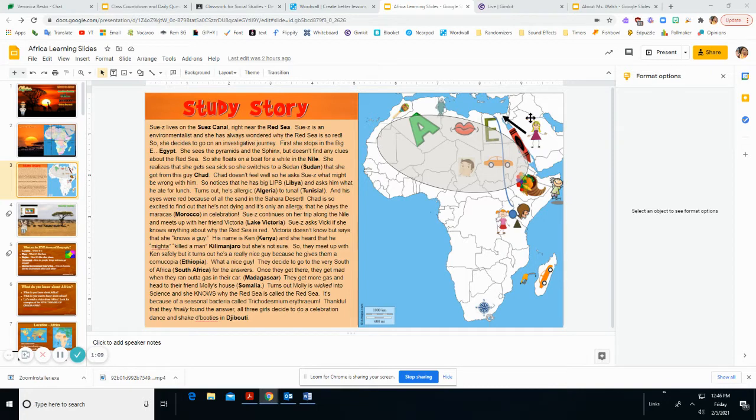First, she stops in the Big E, Egypt. Here's Egypt. So she sees the pyramids and the Sphinx, but she doesn't find any clues about the Red Sea. So she floats on a boat for a while in the Nile. Here is the Nile River right here. And she realizes that she gets sick in a boat. So she gets out of the boat and she switches to a sedan. A sedan is another word for a car.